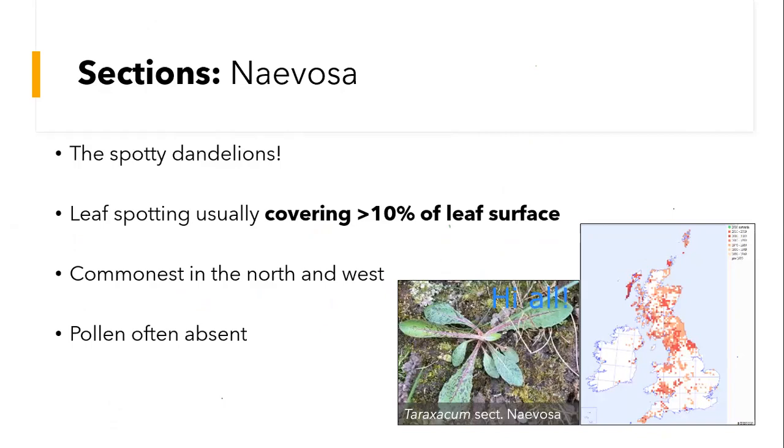So let's look at section Naevosa first off. It's probably my favourite section. They are the spotty dandelions, where leaf spots cover about 10% or over of the leaf surface, usually, just like this beautiful spotted dandelion down here. Really beautiful group of dandelions is section Naevosa.